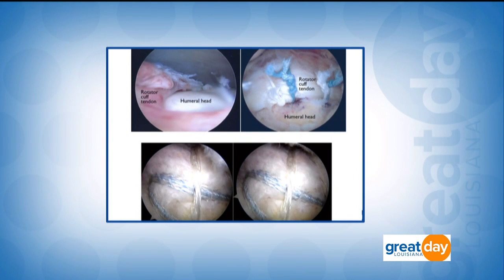Also, I think we've done a better job identifying things that lead to failure of the repair, and those are things like diabetes, poor nutrition, cigarette smoking, and advanced age. And do medical services help cover this procedure at all? It's usually covered by insurance. Okay, good to know.